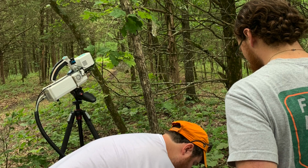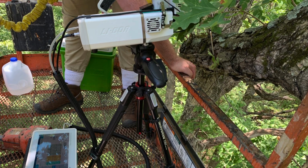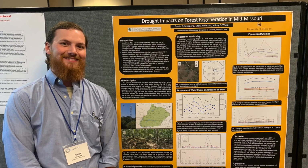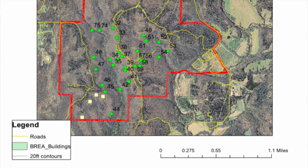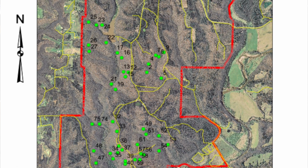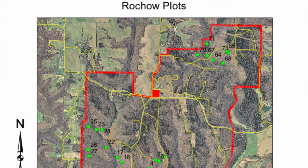We have several other projects at the site as well. And with some of these other research projects, we work with students, often undergrads, on internships or undergraduate learning experiences embedded within some of these research projects. One of these projects is a series of long-term forest monitoring plots that we have across the property. These were established in 1968 by a scientist named John Rochow. So we call these the Rochow plots.